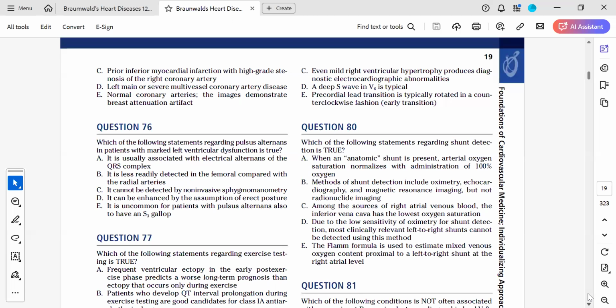So any clarification to 79? These are ECG features, so they are kind of straightforward. If no clarification or question, I'll move to number 80.